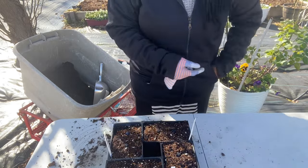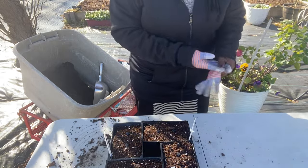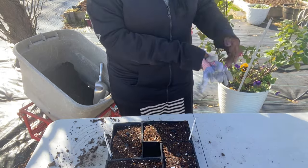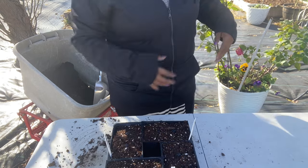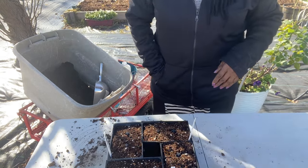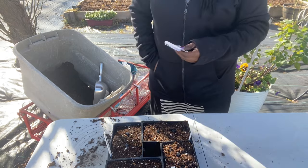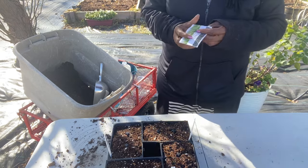All right, so the only thing we need to do now is just put some seeds on the top, and then I'm going to lightly cover. You know that these seeds are very small. I'm gonna show you what these Napa cabbage seeds look like. I told you I ordered these from Amazon.